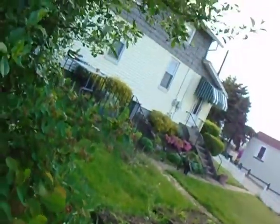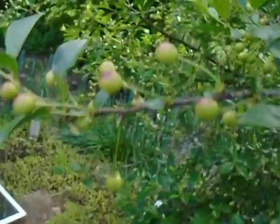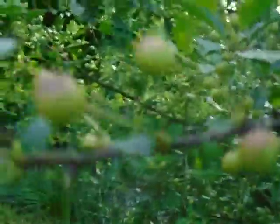These jostaberries, or no, not jostaberries, service berries or saskatoons, are just covered in berries. I need to beat the birds to them this year. And then of course my cherry tree is also just covered in cherries. Some of these are either starting to blush or starting to rot. I'm not sure. Yeah, some of them are blushing, but I think that one right there has got an issue. Alas, what can you do?